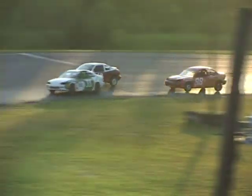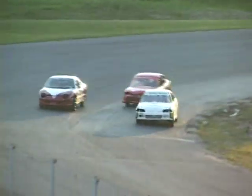So the top 3 run nose to tail. Chris, Duval, Santillo. Duval takes a peek to the outside, still looking into turn number 3. Chris keeps the 33 down on the inside. Duval says it's time to go. He drives to the outside off turn number 4. White flag.